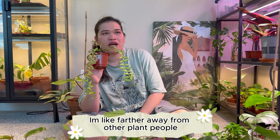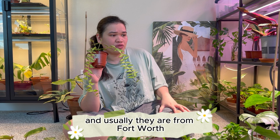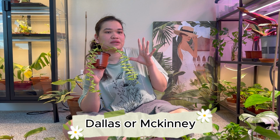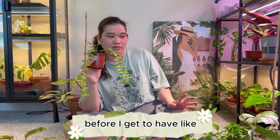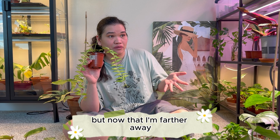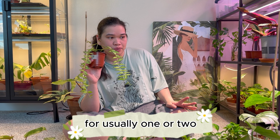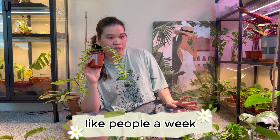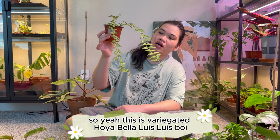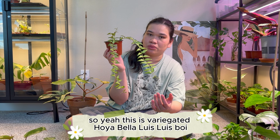I'm farther away from other plant people. I'm in Howe, Texas, and usually they are from Fort Worth, Dallas, or McKinney. I used to live in McKinney, and before, I'd have people come to me almost every day, but now that I'm farther away, usually 1 or 2 people a week. So yeah, this is variegated Hoya Bella Louis Boy.